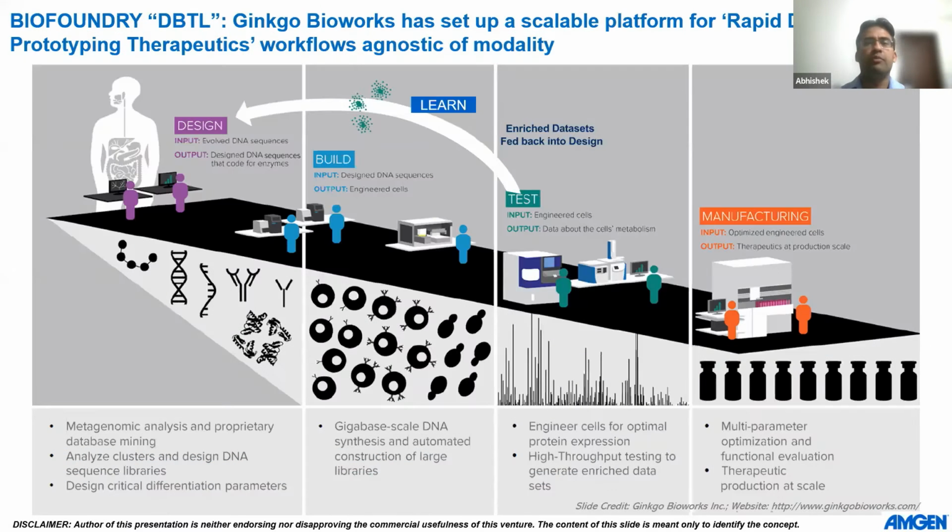But it says biofoundry model, which is a DBTL model. You design, build, test, and learn, and it's an iterative process. And this is all integrated. And once you have optimized the condition, then you manufacture at scale. So this is all integrated, all end-to-end integration with very little manual intervention. So this is the biofoundry concept by itself.